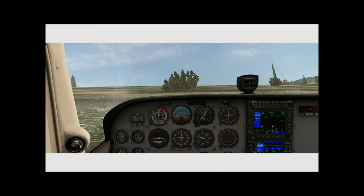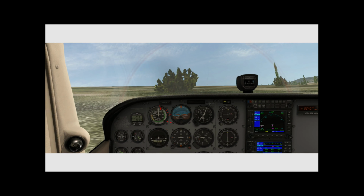Well, the good news is we probably would have survived that. Again, that's not a good decision to make, to depart overweight at a high density altitude. Something to keep in mind, since most of the fields around this area are pretty close to sea level, we kind of get spoiled. We don't really have to worry about high density altitude flying for the most part. So it's something we really want to pay attention to as safe pilots.